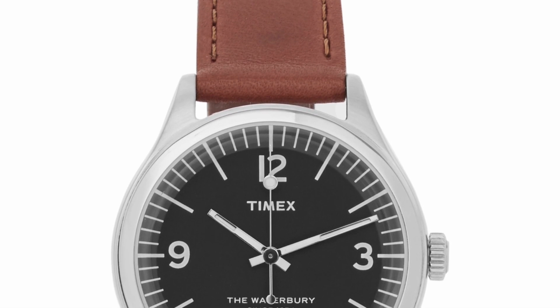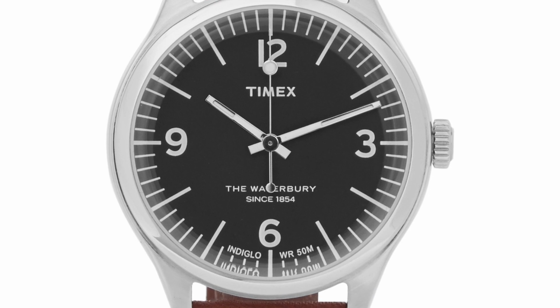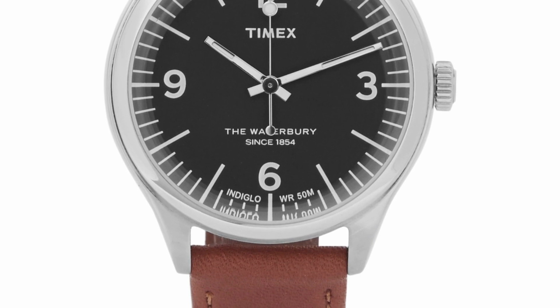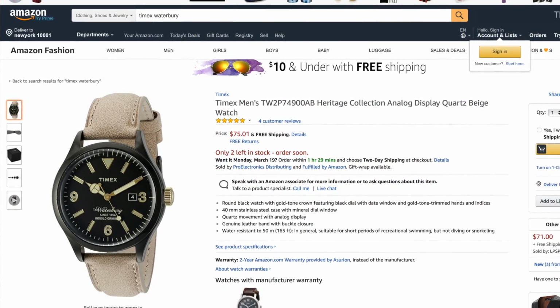Now, funnily enough, we mentioned where they were founded. The watch is actually named after where they originally had their factory, Waterbury. So the Waterbury. Now, the older version, for me, in my opinion, is bordering too much on the homage territory. Although I've got to admit, I love the way they did their version of the Mercedes hands with a little T for Timex, obviously. Very, very cool.